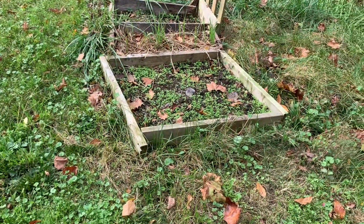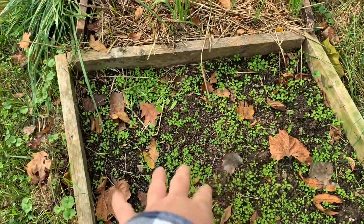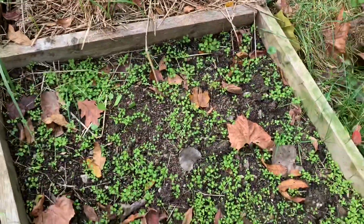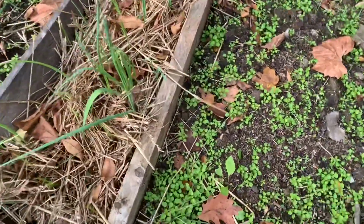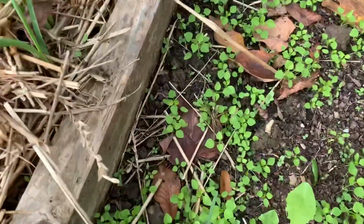And then on towards the back, I've got these couple of little raised beds that I planned on putting garlic here and covering up just like this, but I haven't gotten it in yet. So this is just chickweed coming up, which will be free chicken food. Ooh, that's lovely.